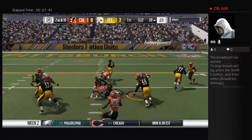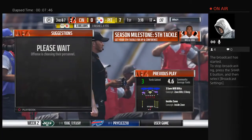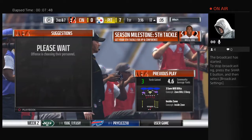They'll run it now out of the gun. And he'll get this one down to about the 17. Call it about a gain of 3, and they'll be looking at a 3rd and 7 coming up.